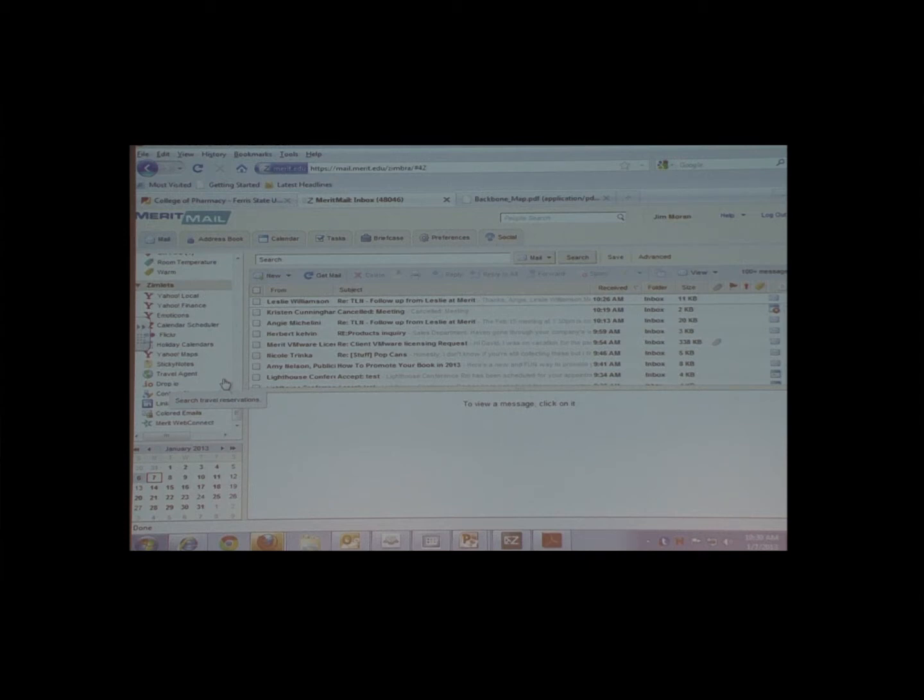Now, Zimlets can be done personally or they can be done globally. Here are the ones that are currently available for me in my Merit Mail account. Again, we could work with any number of Zimlets. There's a variety of them, and as we work with the IT team at organizations to implement Merit Mail, we identify those Zimlets that are most wanted by their users. We make them available, and then you can elect to have them used or not.